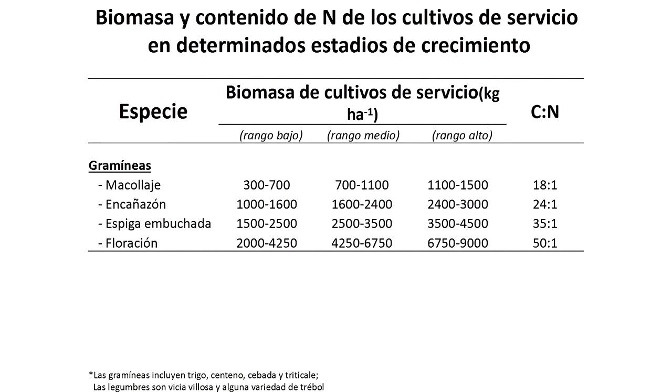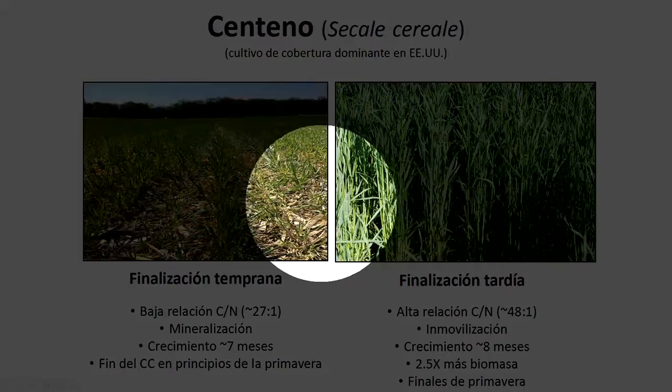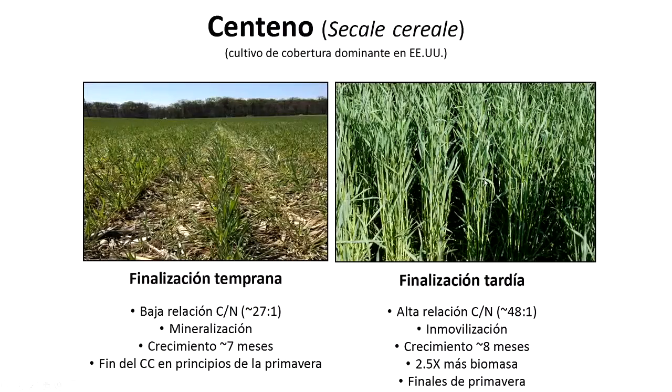So when we have a low carbon to nitrogen ratio, we have a very high quality material. When we have a high carbon to nitrogen ratio, we call that a low quality material. So let's look at this, for example, here. This is a cover crop at tillering, and this is in the boot stage right here. And you can see the differences in the amount of biomass, and you can see the differences in the carbon to nitrogen ratio. They're going to have differences in how much they provide nitrogen or decompose.